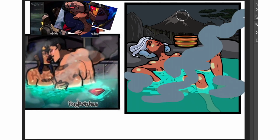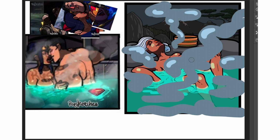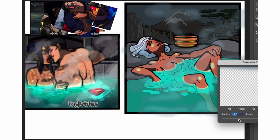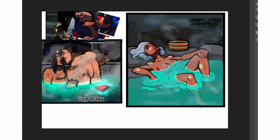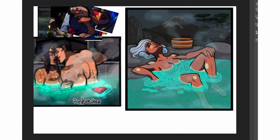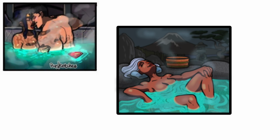There's a few ways to do the smoke, but I think it was just a really clear shape, which was blurred and made a bit transparent. Yeah, looks about right. Add some noise filters and done. And yeah, with him the water's kind of like magically glowing. I don't have that, unfortunately.